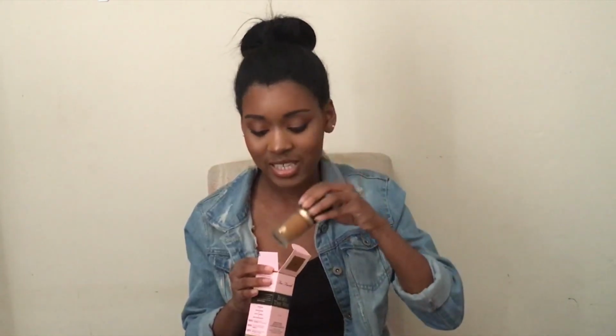And lastly, on the foundation kick, I got the Too Faced Born This Way foundation in the shade Chai. So yeah, this looks like it's going to be a really good shade match for me. When I swatched in the store, it looked nice. I've actually never tried this foundation. I always wanted to, but I never had a good enough shade match, so I'm happy that they teamed up with Jackie to get that extension out, because I'm going to use this.